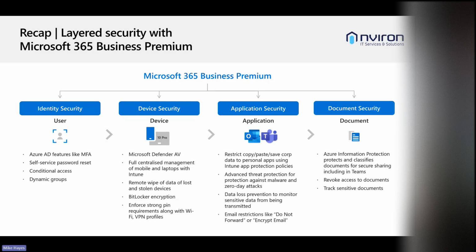The protection continues to the devices that access your data, whether company or employee owned, using Intune policies. The ability to remotely wipe lost and stolen devices and protect work data on personal employee owned phones and tablets. The apps that are used to access work data can also be managed using Intune app protection policies to block work documents being saved in personal apps like a personal share.